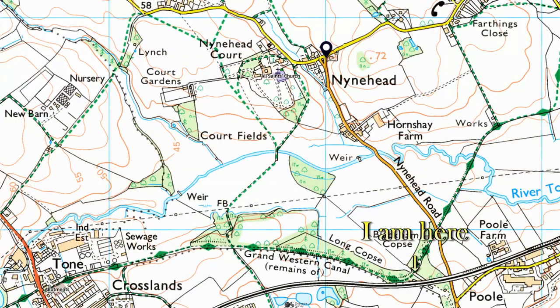So we've just gone to vlogging mode now. We're actually close to a place called Nynehead Court. And the bit I really want to show you, the canal lift, is just over there. We'll have a look at that shortly.